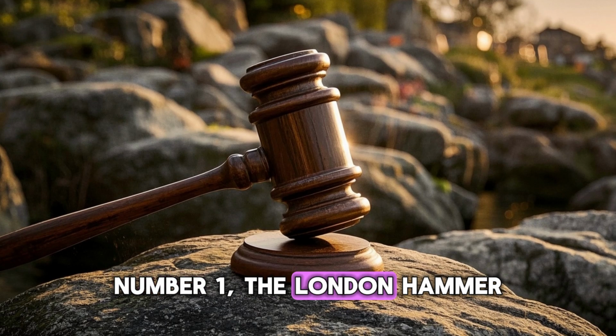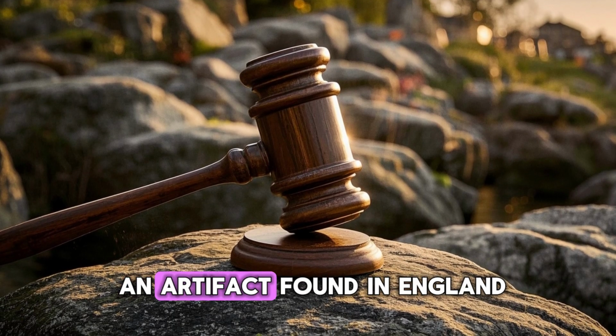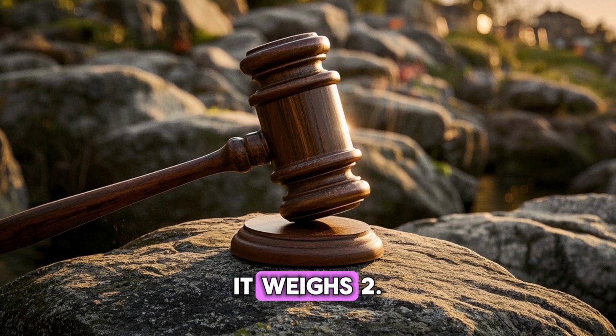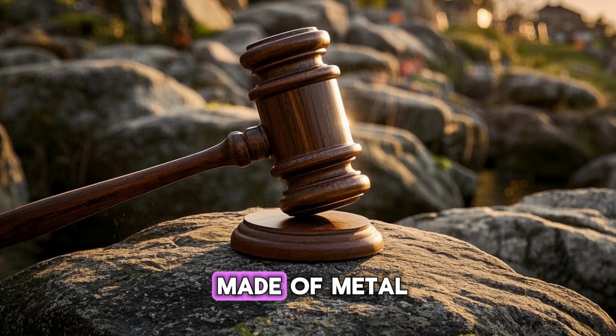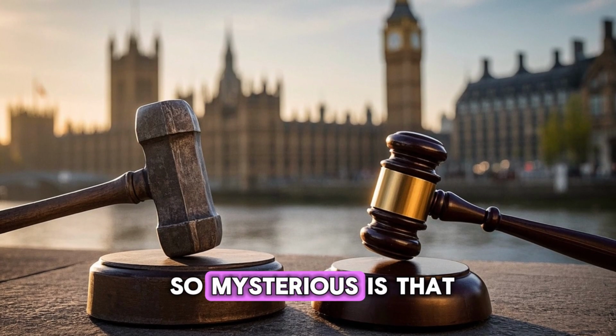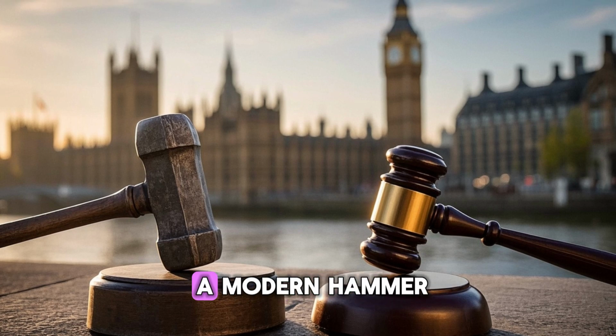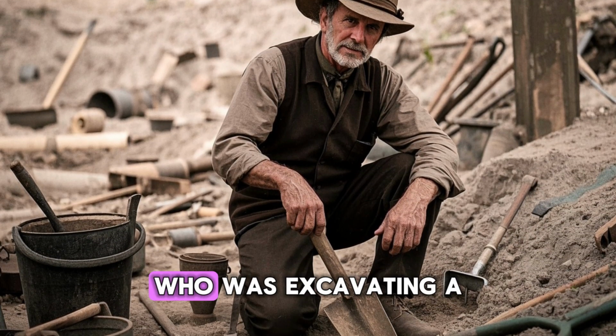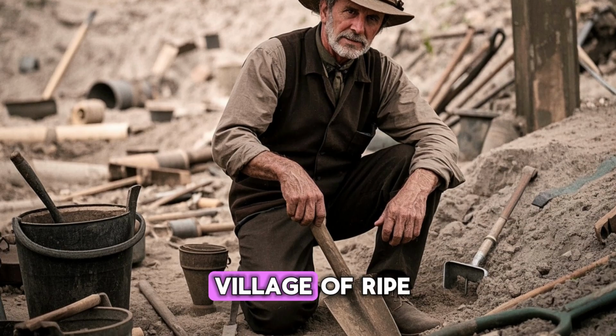Number 1, the London Hammer. The London Hammer is an artifact found in England that's roughly 300 million years old. It weighs 2.2 kilograms and is made of metal. But what makes it so mysterious is that it looks exactly like a modern hammer. It was discovered in 1888 by George Edwards, who was excavating a chalk pit in the village of Ripe.